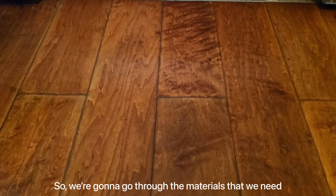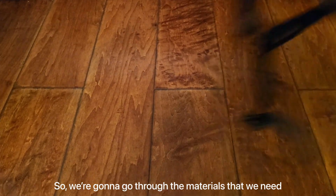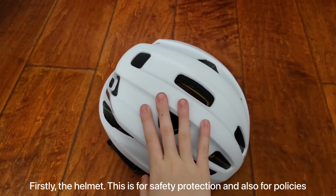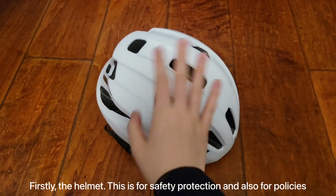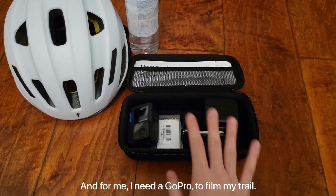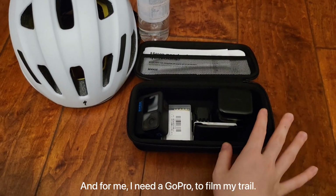So, we're going to go through the materials that we need. Firstly, the helmet. This is for safety protection and also for policy. A water bottle, definitely needed. And for me, I need a GoPro to film my trail.